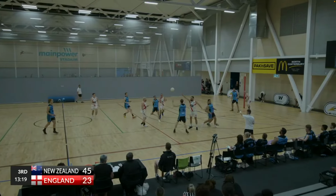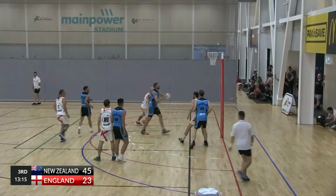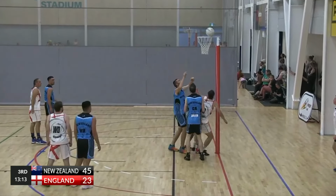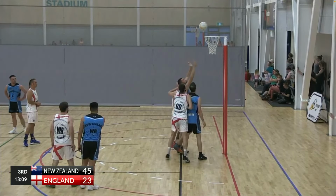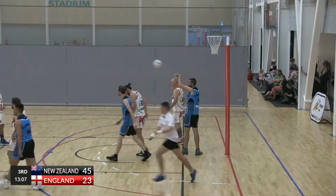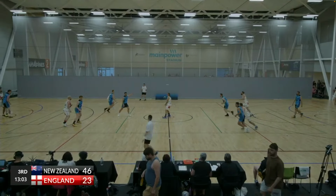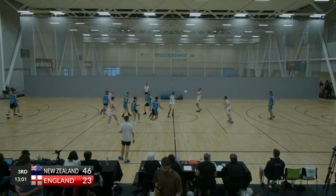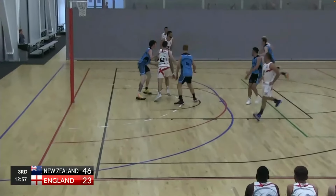Clem Speck is on at wing defence for England Thorns. So what do you think we'll see with the change of Jeffries into goal shoot compared to Geldard? Already noticed that there's a bit more movement, and of course Dan Jeffries, very mobile, does play goal attack, so he'll know how to rotate that circle.